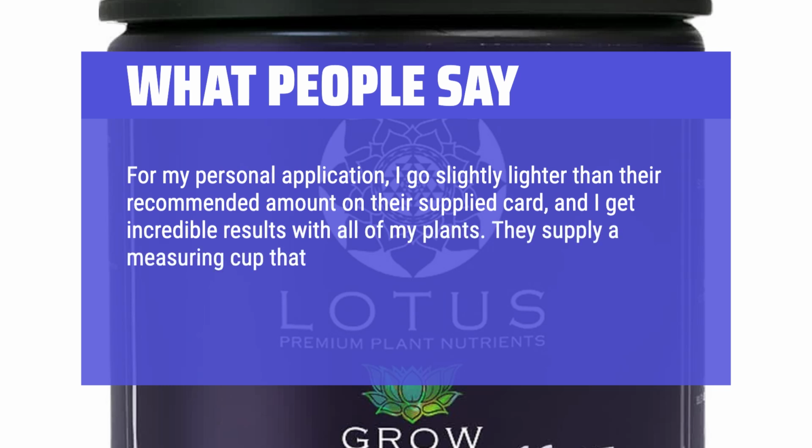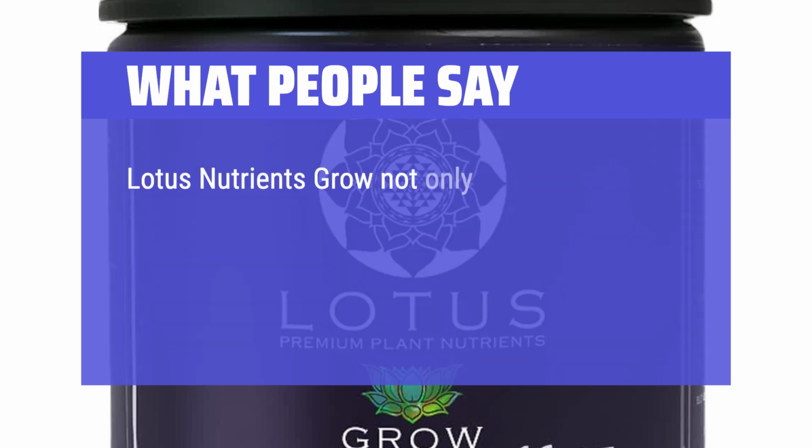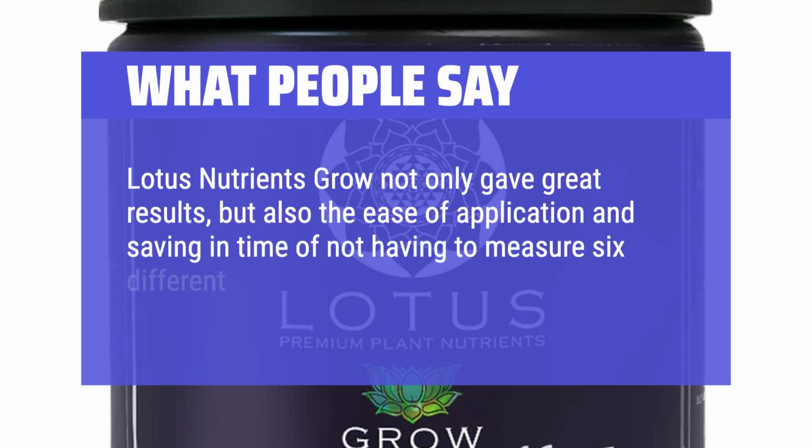They supply a measuring cup that has graduations on each end. However, I found it easier to use a kitchen set for everyday use. Lotus Nutrients Grow not only gave great results, but also the ease of application and saving in time of not having to measure 6 different components with each watering.